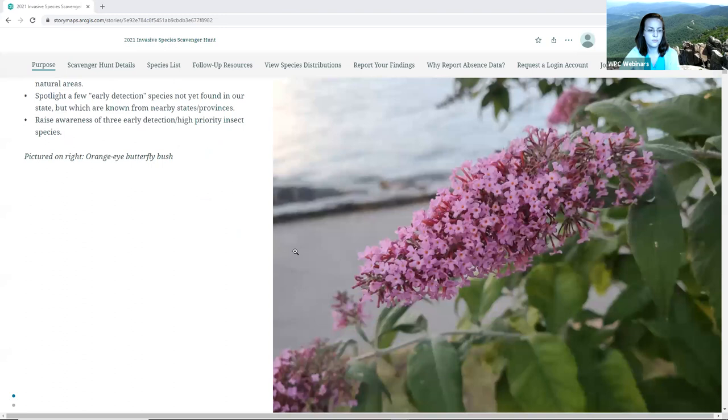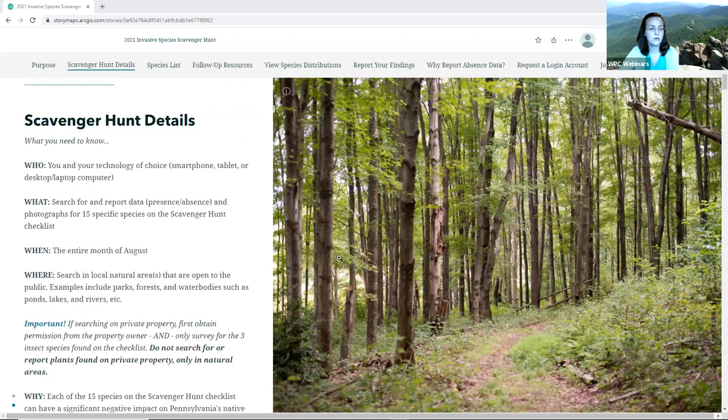But I first also want to talk about all the things that you need to know as far as being a participant in this event. And this is the second year that we have held the scavenger hunt. It was held for the first time last year and was very popular. There were a lot of people that participated, and I received a lot of really good feedback that people enjoyed it. And so here we are again, having this event for the second time.